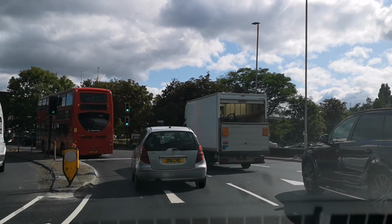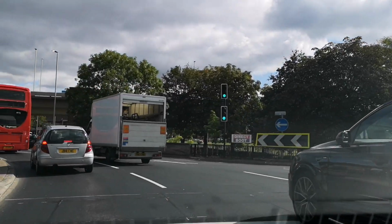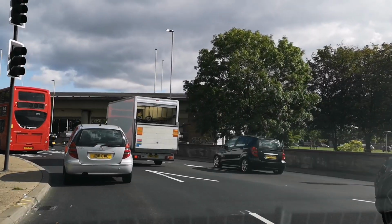Yeah, good speed. Turn it a bit more. There, so a bit more this side. There we are. Now as you can see the road markings, so you can see that, yeah?